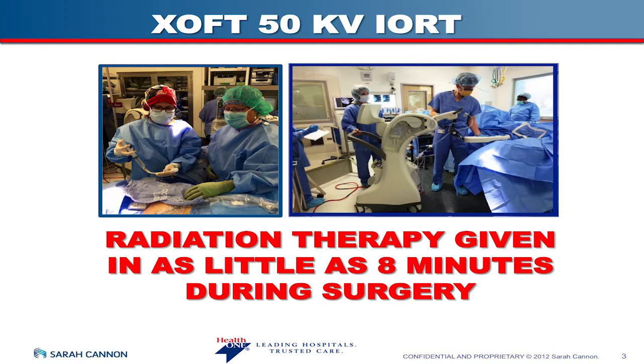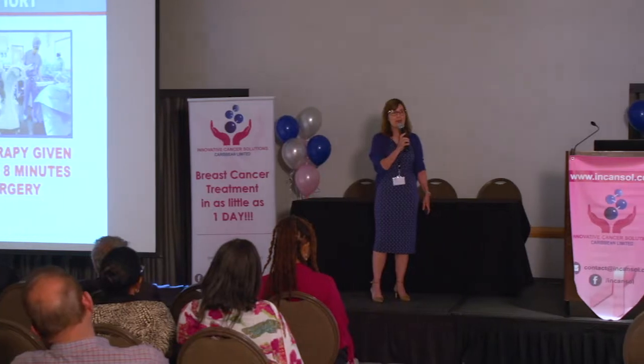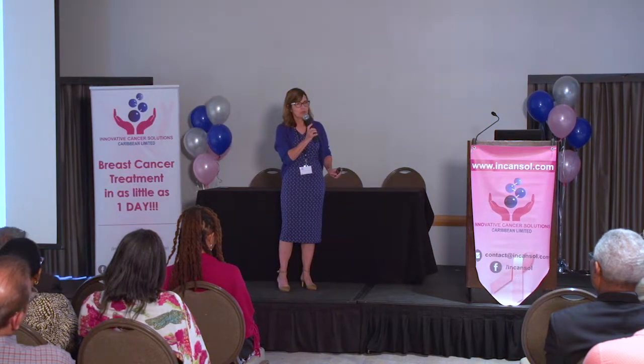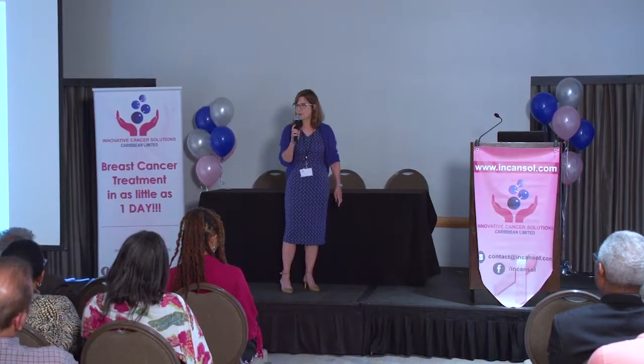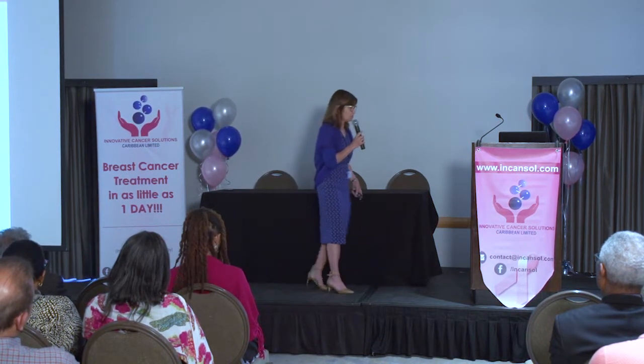Now, were I a fancy physicist or a fancy radiation oncologist, I could talk to you about alpha-beta ratios. That's a little bit beyond the surgeon. However, suffice it to say that the alpha-beta ratio that this type of radiation produces is perfect for breast cancer. Breast cancer cells are very susceptible to this type of radiation, and it's been shown to be very effective.